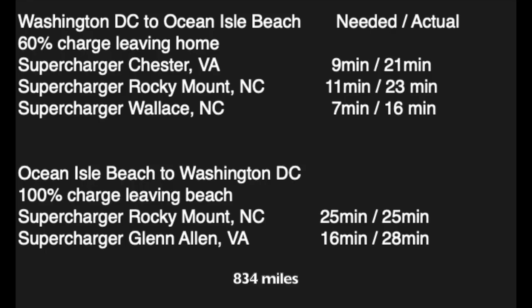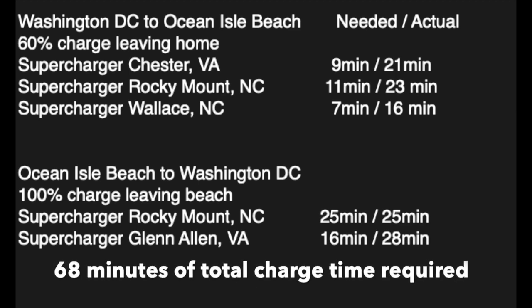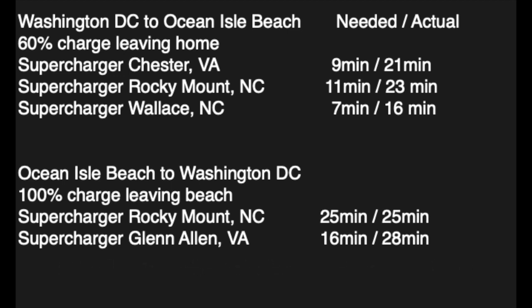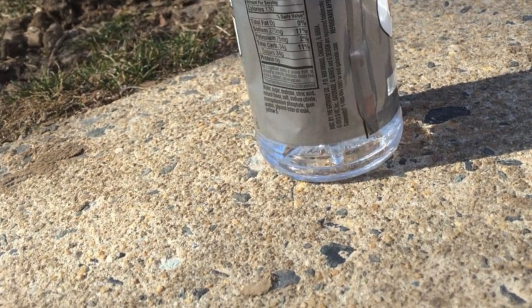So for 834 miles, we had total charge time required of 68 minutes. That's the minimum time that the car needed. But we actually took 113 minutes of actual charge time. Now I will say, of course, doing this with kids is not ideal. And if you were going for speed, you would just be going by yourself and pee in a Gatorade bottle. But that's not what we did.